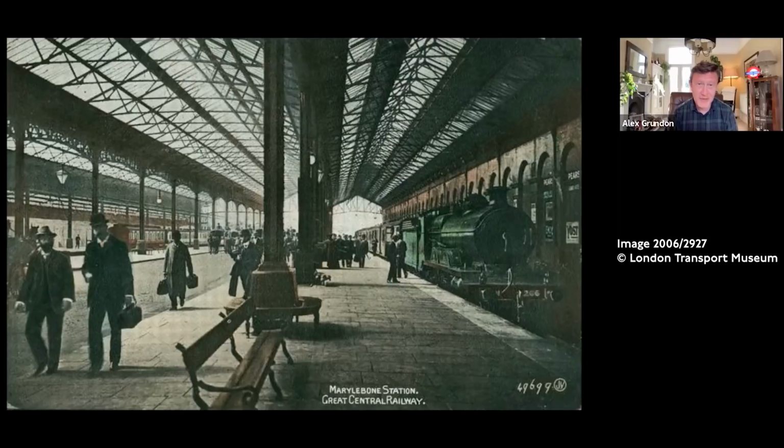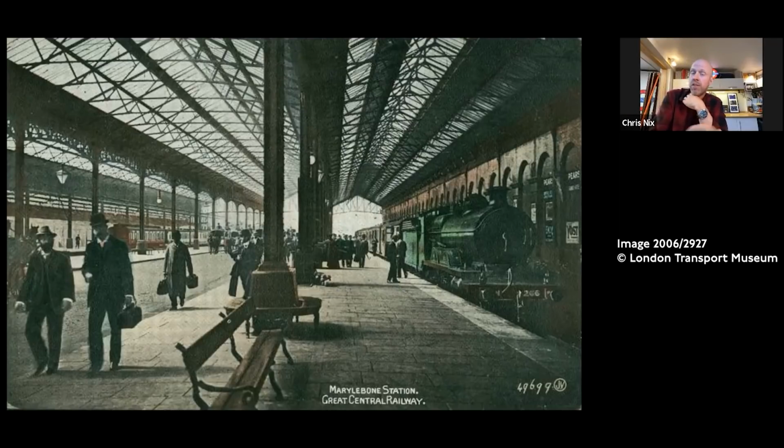Gorgeous stuff. And the frontage of the station itself, when we talk about a low-rise station building, you were talking before about this. It's a bit like Kilburn Park, isn't it? Just one floor, and it was fairly plain, really, wasn't it, from the outside? It is, yeah, it is rather. I'll show you that one in a second.